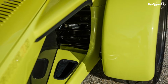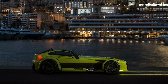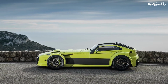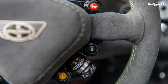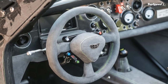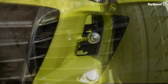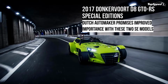The Dutch automaker didn't say how much power these D8 GTO-RS models have at their disposal, but considering that the 5-cylinder is capable of producing 400 horsepower and 354 pound-feet of torque, it wouldn't be impossible for both models to have similar numbers. Whatever the case may be, these two special edition D8 GTO-RS units are performance cars at their core. That should be more than enough to convince people of their capabilities in and out of the racetrack. Continue after the jump to read more about the Donkervoort D8 GTO-RS Special Editions.